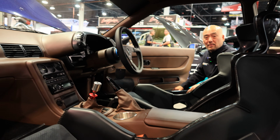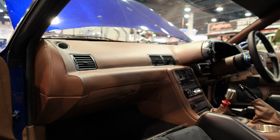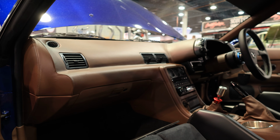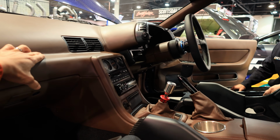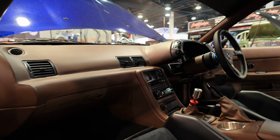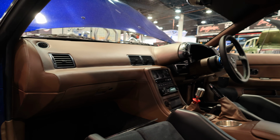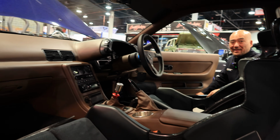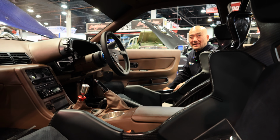This actually, honestly, updates the R32 dash. It really was needed, because the R32 dash, as we know, they all bubble and they're all cracked and ugly. Right. This is actually really neat. I was getting a lot of comments. I posted a picture of this car. I saw that. And people are saying that the interior, they didn't realize it was all leather.